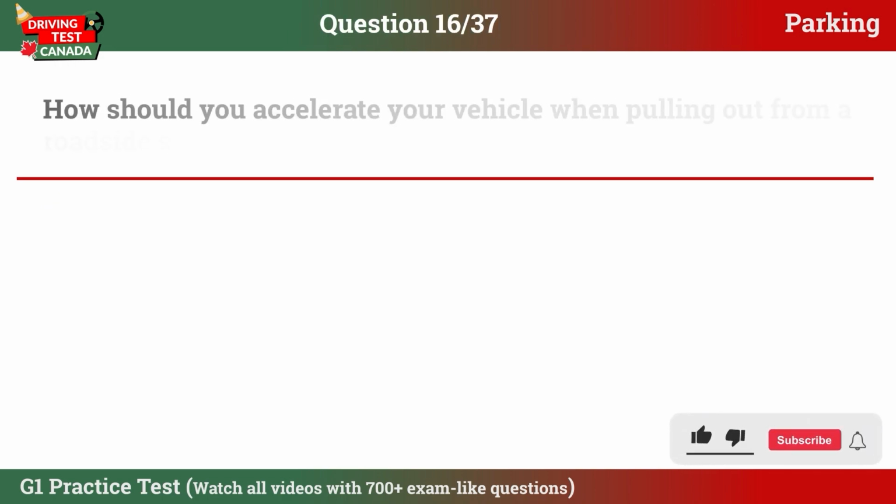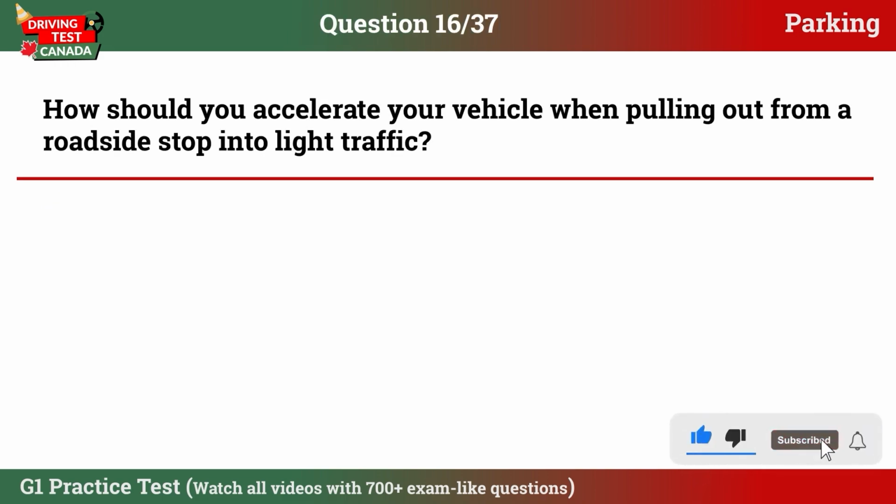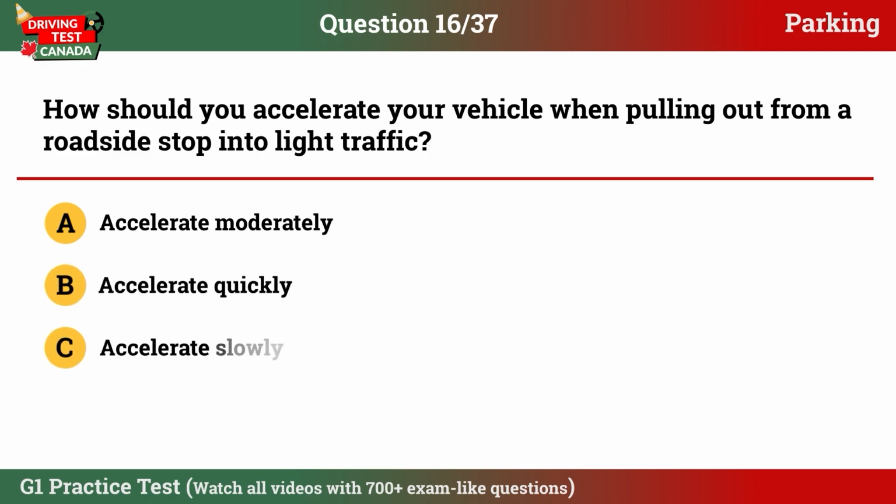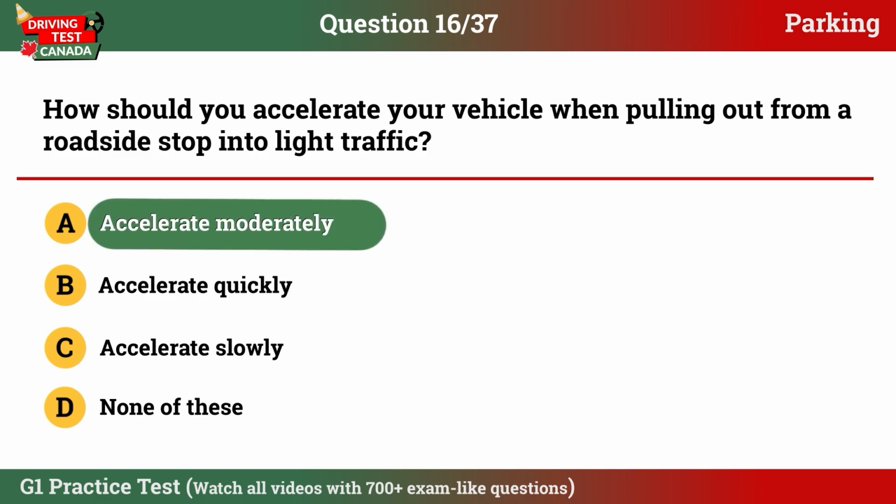Question 16. How should you accelerate your vehicle when pulling out from a roadside stop into light traffic? A. Accelerate moderately. B. Accelerate quickly. C. Accelerate slowly. D. None of these. The correct answer is A. Accelerate moderately.